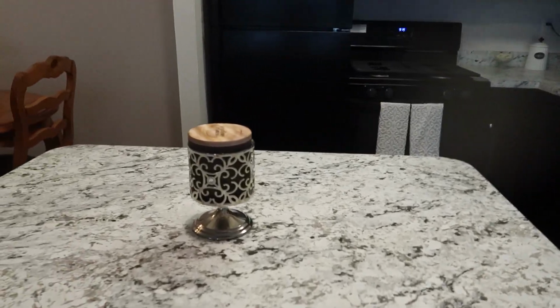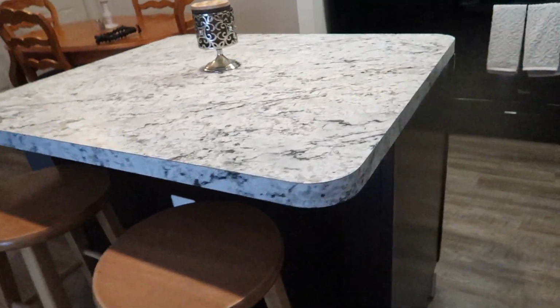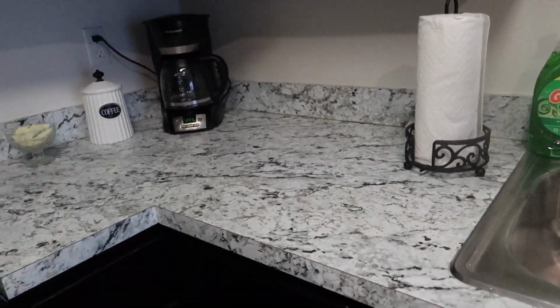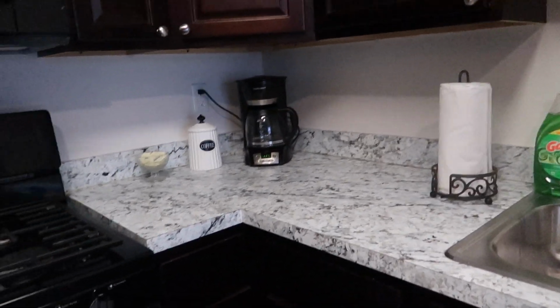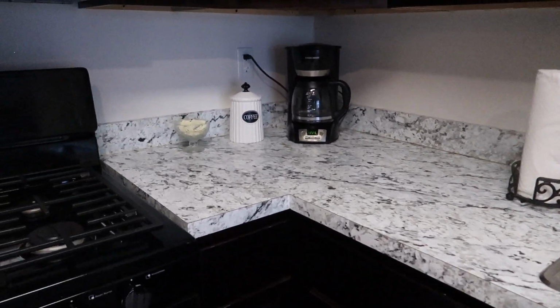I just have a cute little candle here for now. We have 2 stools that go under this little benchway here. This is the refrigerator, our alcohol, gas stove, and oven, which is awesome. I do like a lot of clean surfaces. I do not like clutter at all. The more things on the counter, the worse for me. I would rather have nothing on the counter and just take stuff out and put it away than have it sit there the whole time.